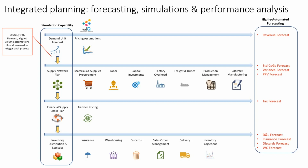Again, since we would need to move product from site to site to perform the various stages of manufacturing, you need to move it. Well, how do you move it? You either move it via train, plane, or truck. So there's a freight cost to move that. If you're moving across the border, you may have to pay duties to import the product. So that's another aspect of running a supply network.